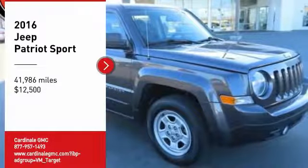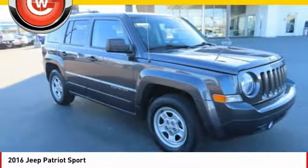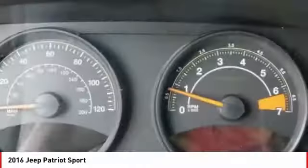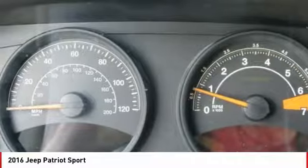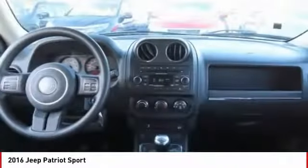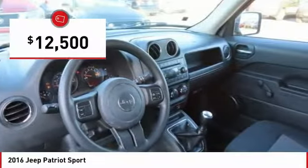We are pleased to show you the 2016 Patriot. The Jeep Patriot is unmistakably a Jeep. It looks like a cross between a Jeep Liberty and Jeep Compass, or maybe a 3/4 scale version of the big Jeep Commander. The Patriot has plenty of room inside for any size family and is priced below $15,000.